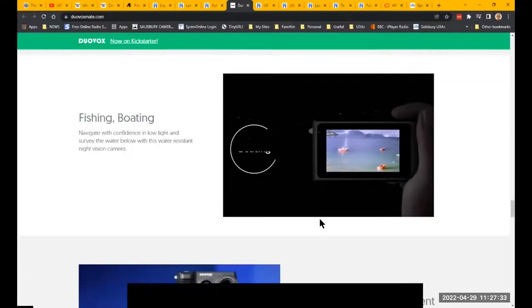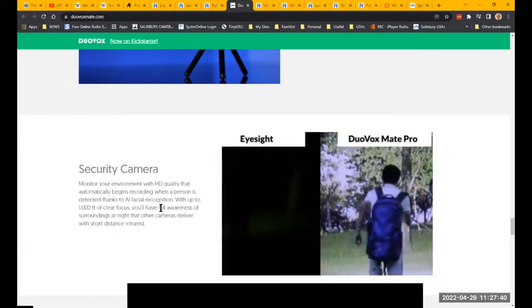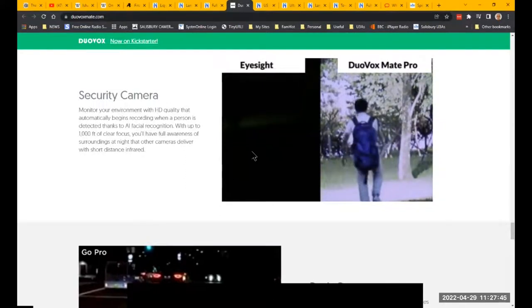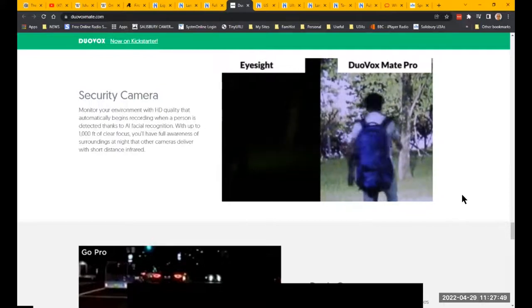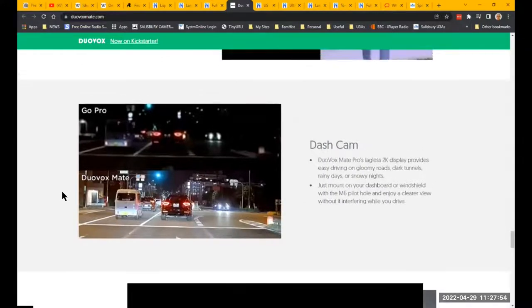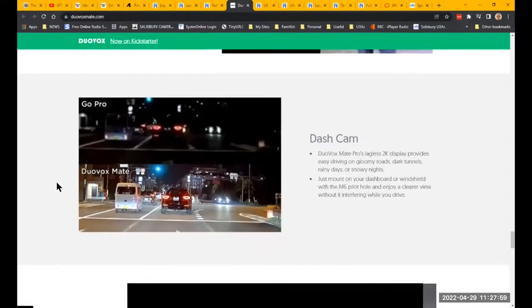So there you are. Fishing and boating. That's what you use it for. Some poor chap here struggling along. That's what you can see with your eyes, and that's what the camera sees. Apparently, with a lot of the cameras here, I can see more on the camera than I can with my eyes. Yes, quite. There's another one here, the GoPro versus this DuoVox. And that's a very good picture, isn't it, compared to that?